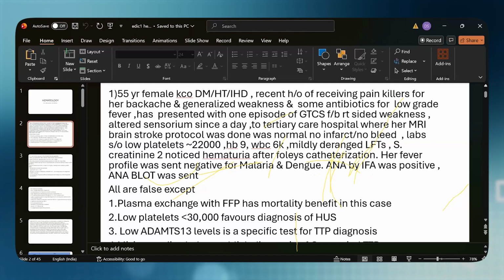But TTP has a very low ADAMTS13 level, less than 10%. For the rest of the situations, levels might not be that low. It might be less than 15, less than 20, but very severely low levels are found in TTP. So it's not a very specific test, and you cannot wait till the results come. If clinically you think the patient behaves like TTP, because it's a medical emergency, you have to go for plasmapheresis or at least plasma transfusion. So plasma exchange with FFP has a mortality benefit, it's true.